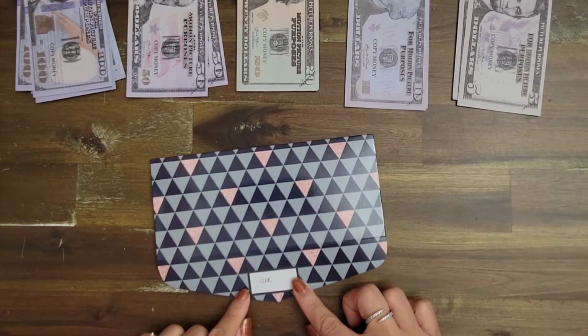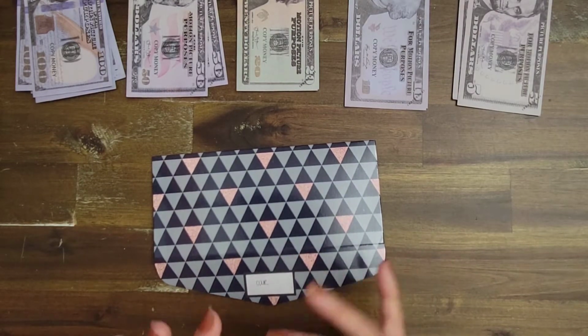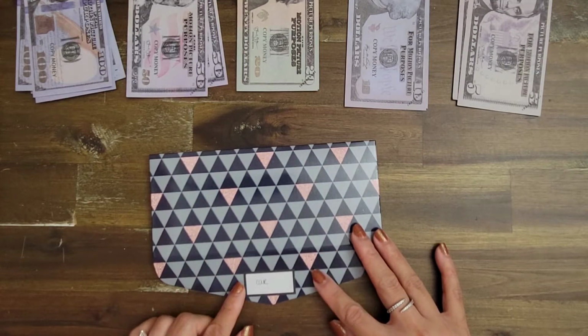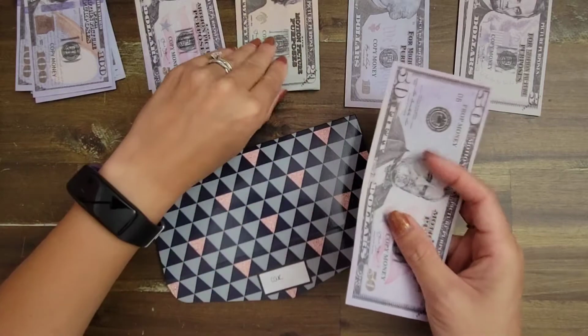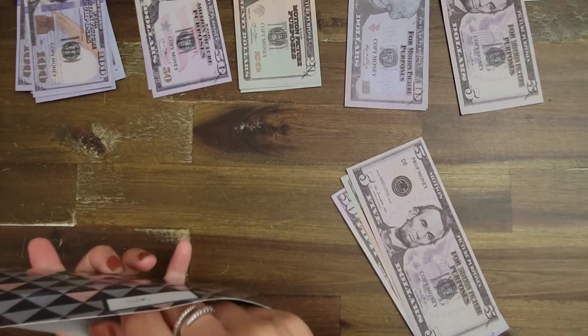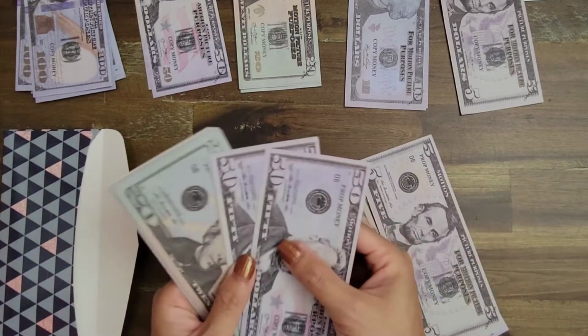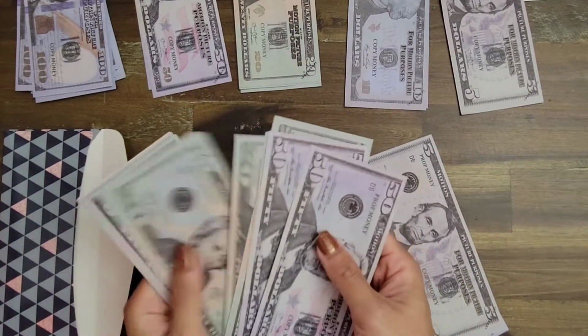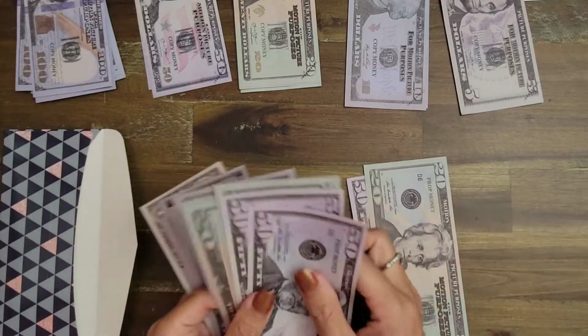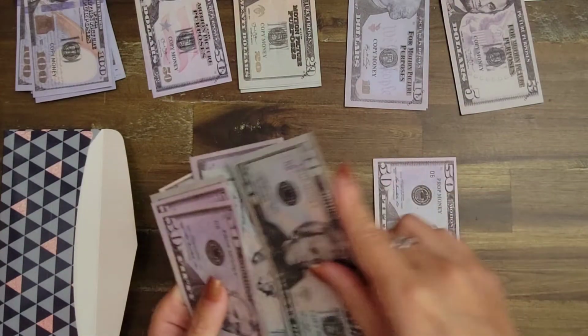And then this one is for car repairs. This is pretty much oil changes, tire rotations, any kind of maintenance that we have. I do put in $75 each month for this category. So 50, 70, 75. And I have not spent a ton in this category, so I still have a good chunk of money in here. So let's combine all this together and see what we've got.